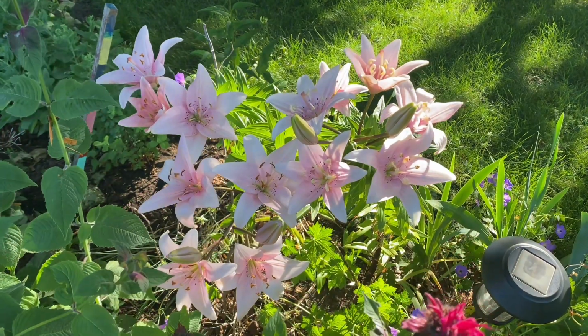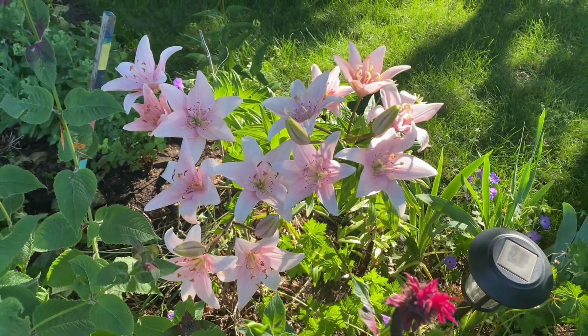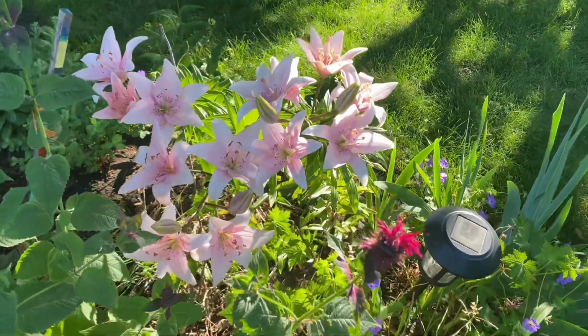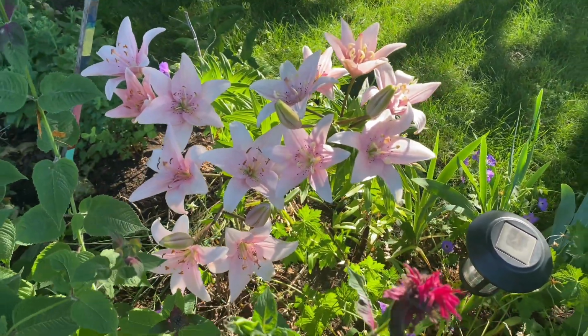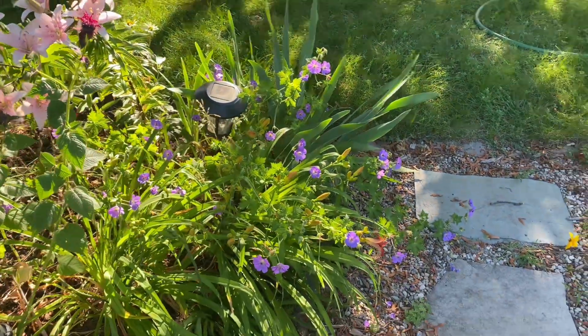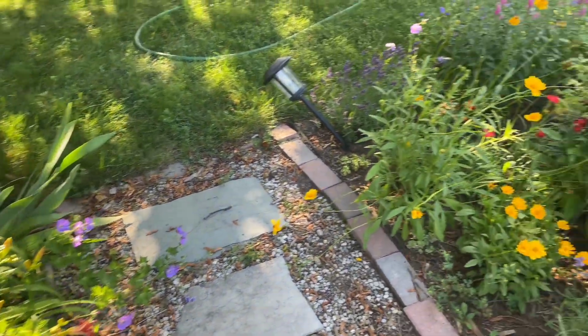The lilies beside it are looking so stunning as well. I love how they look in the garden. This color is just like this beautiful crystally pink. It's got a really beautiful color. Geranium is blooming beside it and looking absolutely beautiful.